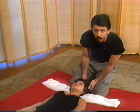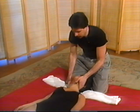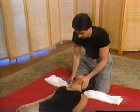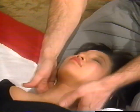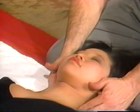And we'll now start on the front side of the body. Start with the neck stretches, bridging the neck first, lifting up, make a bridge, pull it toward you and down, up, toward you and down, up, toward you and down, four, and five. Again, one, two, three, four, and five.